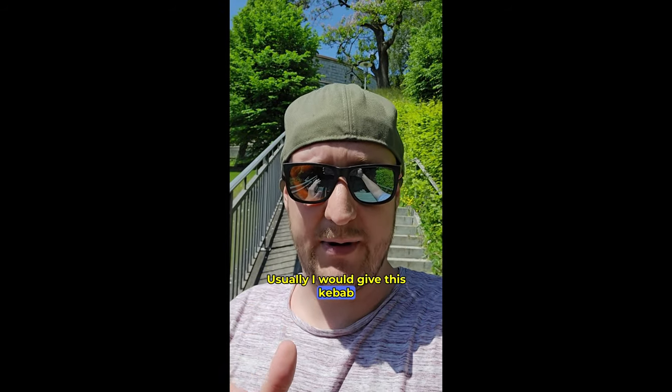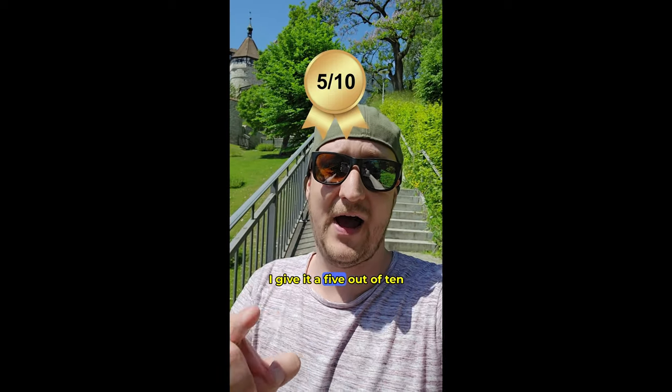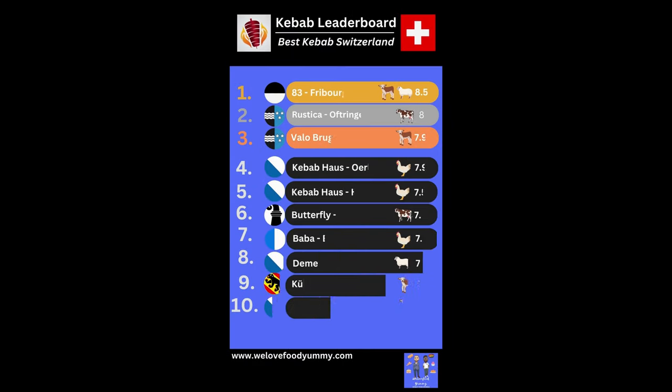Usually I would give this kebab a below average rating, but since the sauces were so good, I give it a 5 out of 10. This is the current top 10 ranking list.